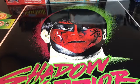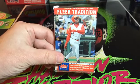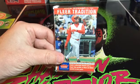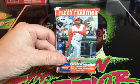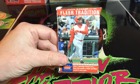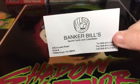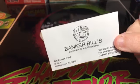So now here we go. Phase 2 of the One Man Gang Show. We've got a Fleer Tradition 2006 hobby pack. Again, we got parallels that are coming through. I did pick up this Fleer Tradition set at our friend Banker Bill's in Hillsborough, New Jersey.